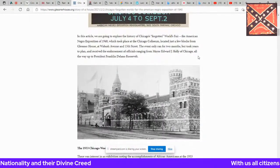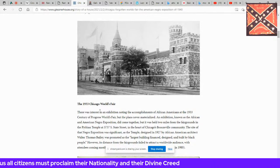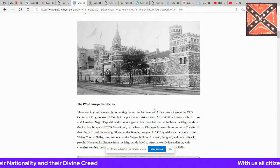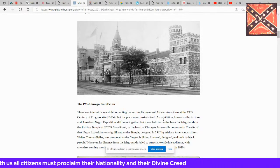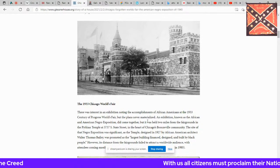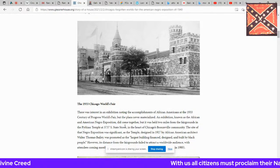If you look at the screen, the 1933 World's Fair, like how Michelle Gibson was talking about, it says there was an interest in an exhibition noting the accomplishments of African Americans at the 1933 Century of Progress World's Fair, but the plans never materialized. An exhibition known as the American Negro Exposition did come together, but it was held 2 miles from the fairgrounds in the Pythian Temple, 3333 South State Street. Remember Pythian, Moors. Remember that Pythian stuff.